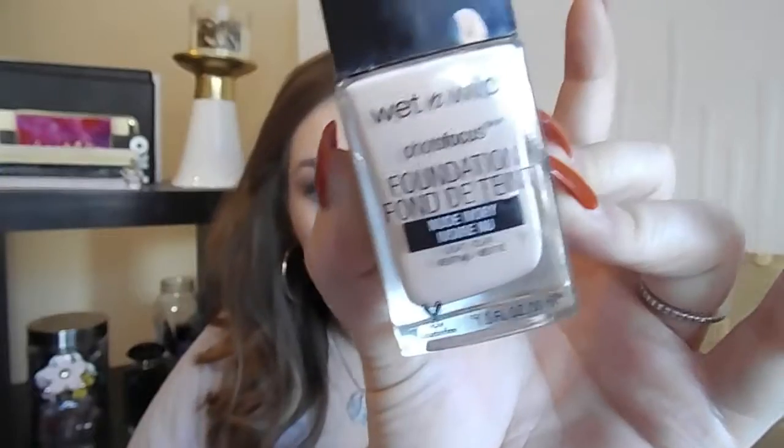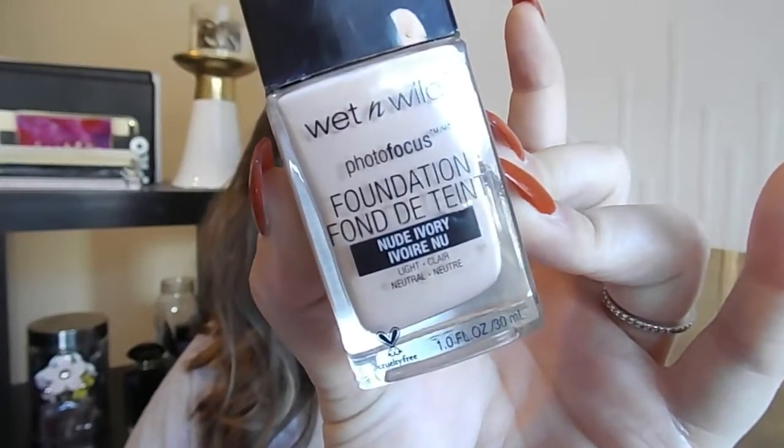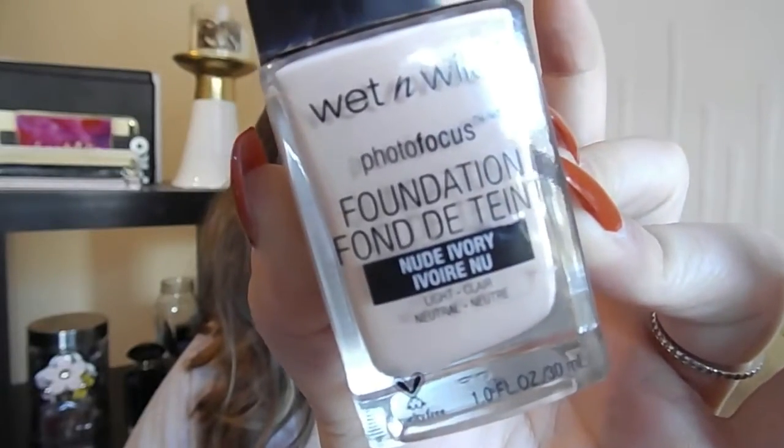So anyways, let's start off with drugstore foundation. I just have 3. So my first favorite drugstore foundation is the Wet n Wild Photo Focus Foundation, and I'm in the color Nude Ivory. The only thing that I don't like about this foundation is it smells like paint. I do apply this. Let me bring out both of them. My beauty blenders are super dirty, so you're gonna have to excuse that.